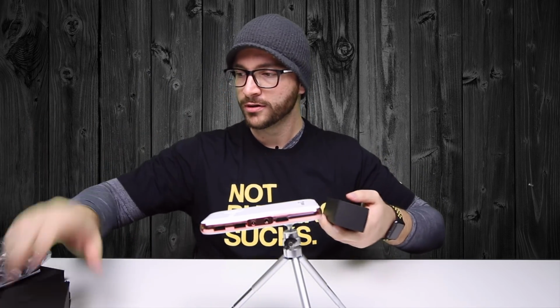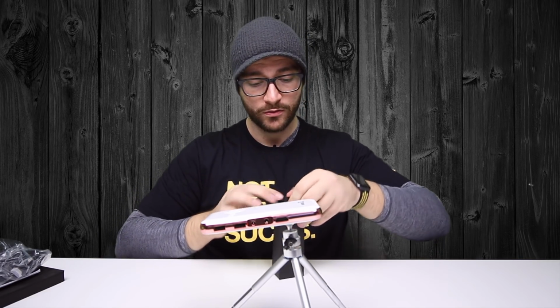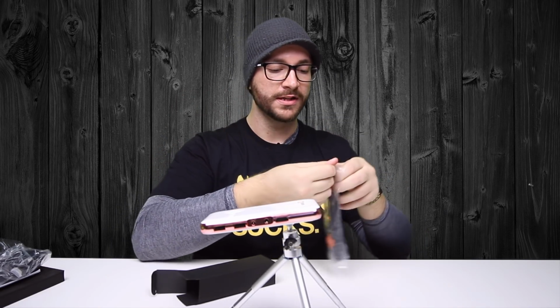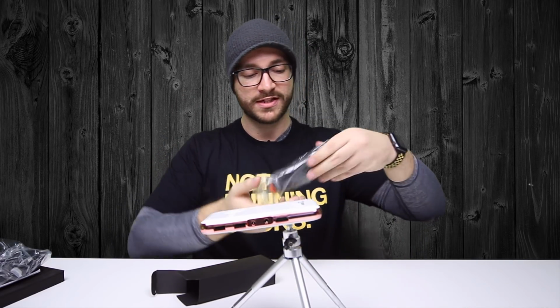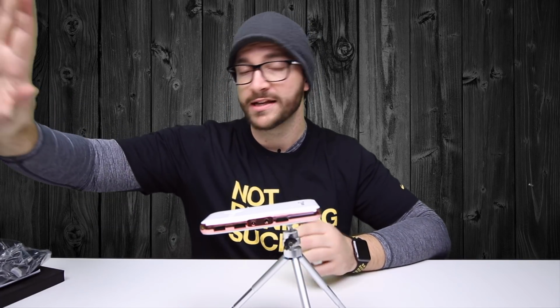Down here, I will go ahead and open, but I already know what this is. This would be your remote, which does not come with batteries, but it is very much, I'll open it up, it's very much the Roku design, if you've seen that. Very, very similar to the Roku remote. So you already know what you're working with if you've got one of those dongle style television boxes to make your TV a smart TV.